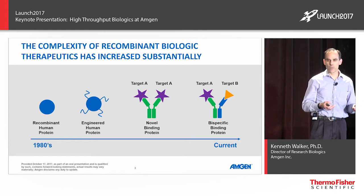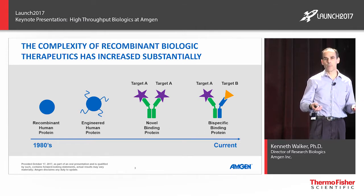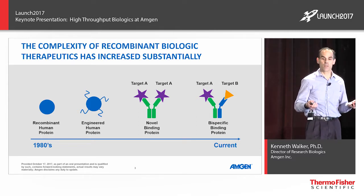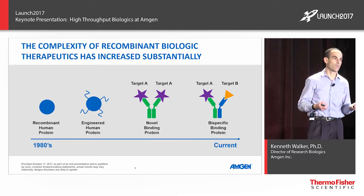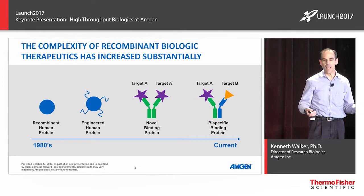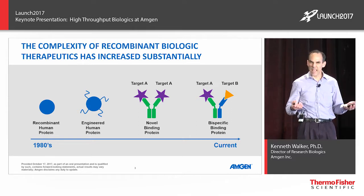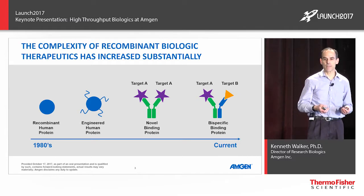The next wave was really to make these therapeutics better. So one of the problems with many of these is that, for instance, the time in circulation was very short. So we had to find ways to engineer these and actually make them better. So for instance, you might have a drug that had to be injected every single day, and you could engineer it to make it better so the patient might only have to inject it once a month. So that was really the next wave, was making these human proteins better therapeutics.